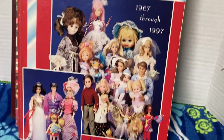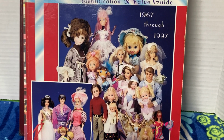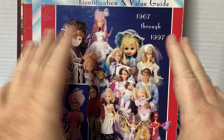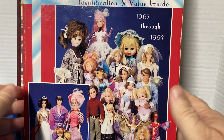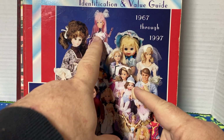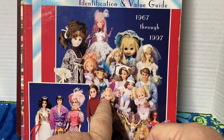1967 through 1997. That's an incredibly awesome period, especially the 70s. You have more than what's on the cover, way more. There are so many different fashion figures in here that you're just going to be blown away. And I had quite a few. Like, I loved this one. This was one of the harder to get ones back then. This was one I actually had as a kid.